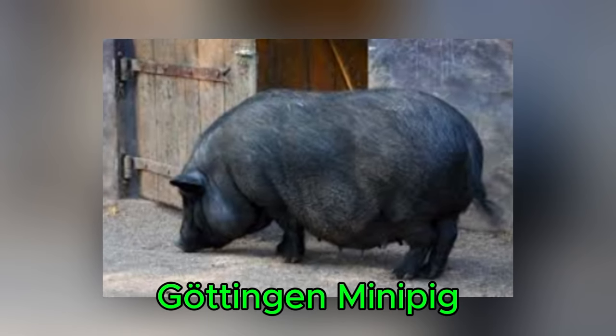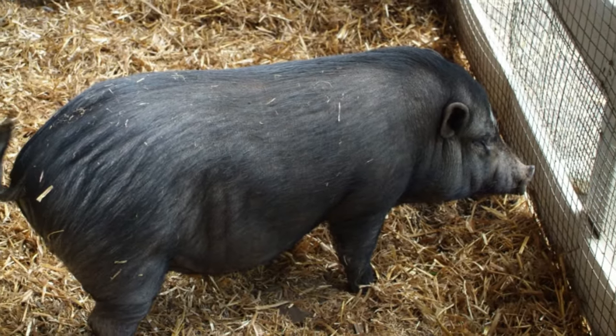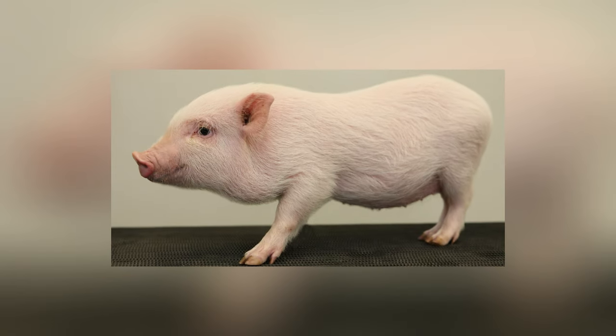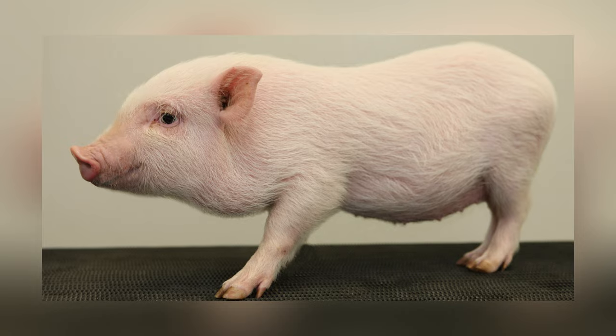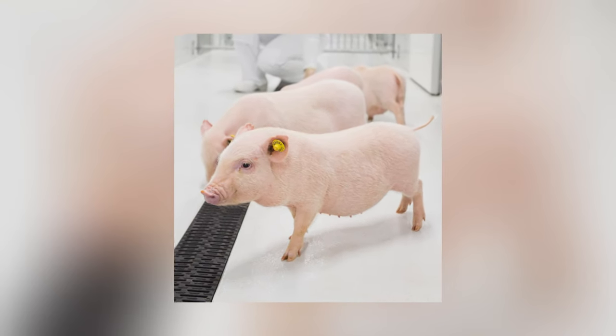Göttingen minipig. The smallest breed of pig in the world is the Göttingen. Make no mistake, it's still a pretty large animal, weighing around 77 pounds. However, considering that some domestic pigs reach upwards of 1,000 pounds, it's practically dainty by porcine standards.